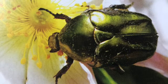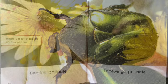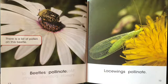I just wanted to give you a closer look at this beautiful green beetle. Look how gorgeous he is. Beetles pollinate. There is a lot of pollen on this little beetle. Lacewings pollinate. Now there's an insect I haven't heard of. Have you?